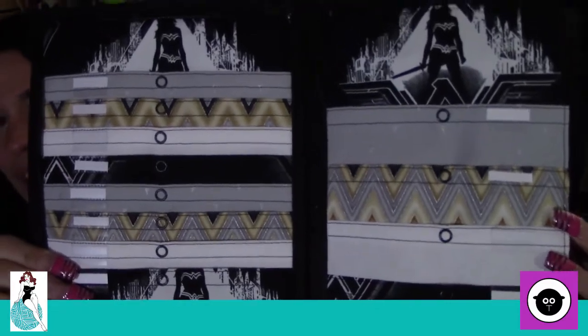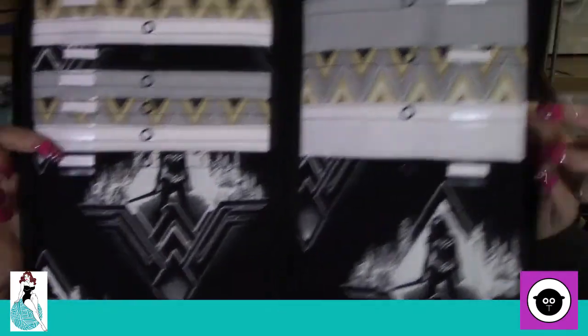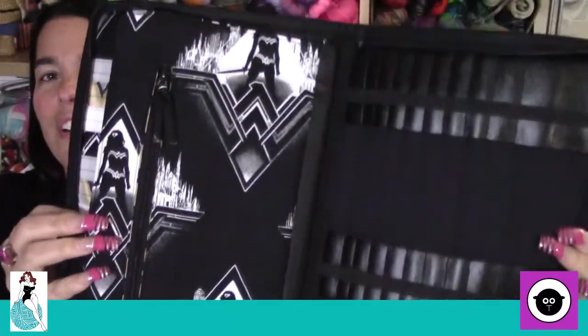Like, seriously. Here's my Wonder Woman. I love it. I really do love it. Look at that. You can see it's like a big X, like a vinyl. That's nice. And she has cases, this is not even the bigger case, where these pockets can unzip if you wanted them, but I wanted mine in there.